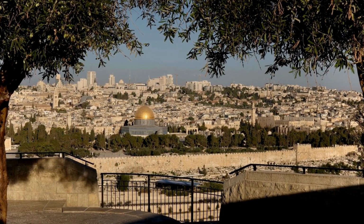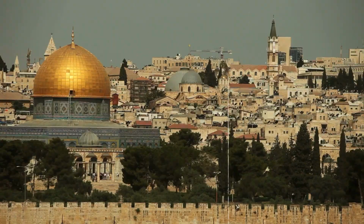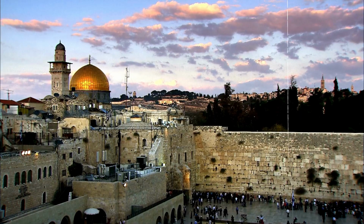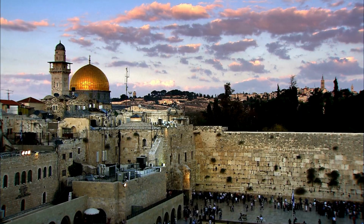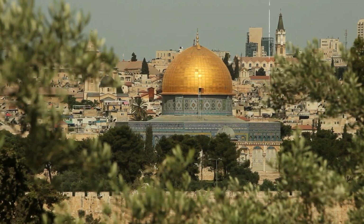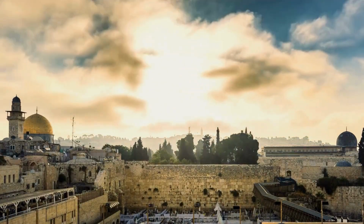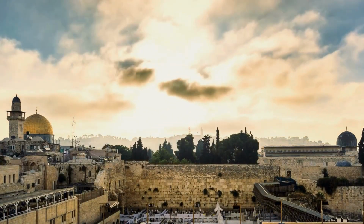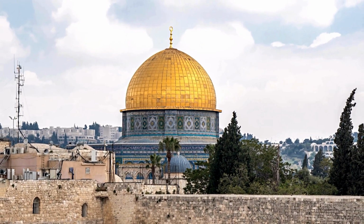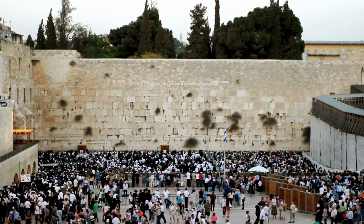faith, and the sacred. This ritual was so joyous and spiritually uplifting that ancient texts say, "Whoever has never witnessed the water-drawing ceremony has never experienced real joy in their life." The timing of this archaeological discovery, so close to Sukkot, adds a powerful spiritual resonance to the ongoing exploration of the Temple Mount. It reminds us how deeply the ancient rhythms of worship, music, and tradition are still tied to the stones beneath Jerusalem.